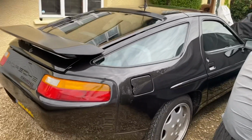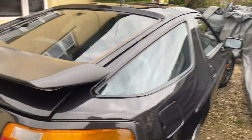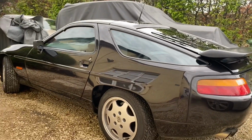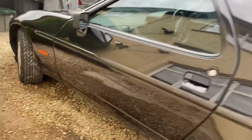What a treat. I probably won't have it for long. Never do you, when you get these flash cars. But I'm enjoying it while I've got it, and trying to make a video of it so I can remember it when I have to move it on maybe, but for now it's mine.